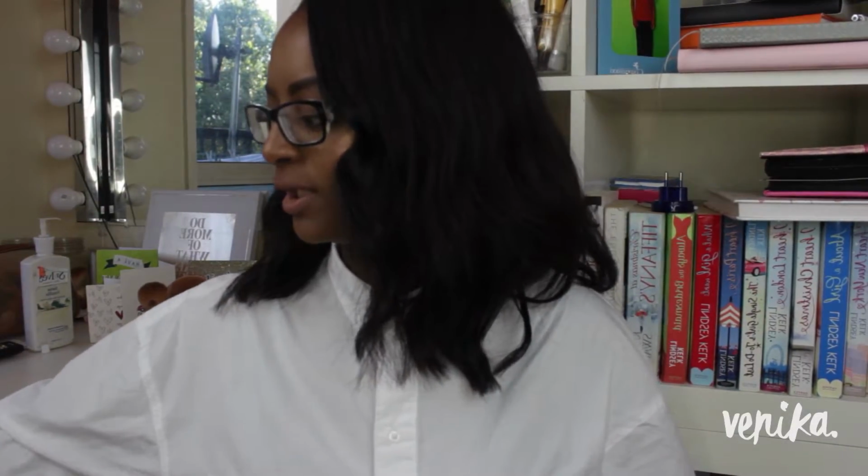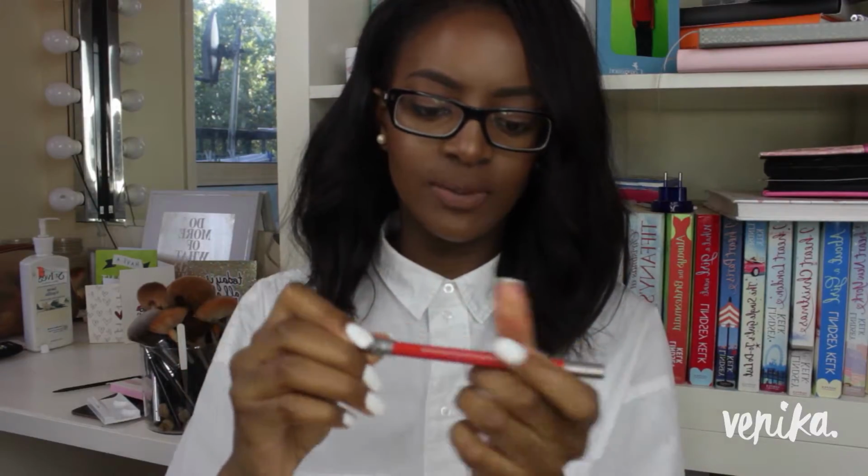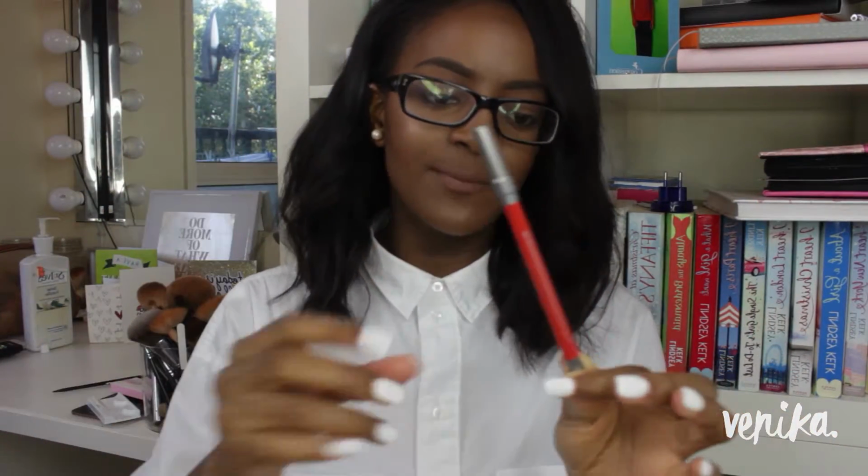So lip products. I have quite a few lip products. First of all, I'm going to talk about this lip pencil. This is the Urban Decay 24/7 Glide On Pencil. First of all, I just want to say this is a mini favourites with all the favourites. The Urban Decay 24/7 Glide On pencils are amazing.